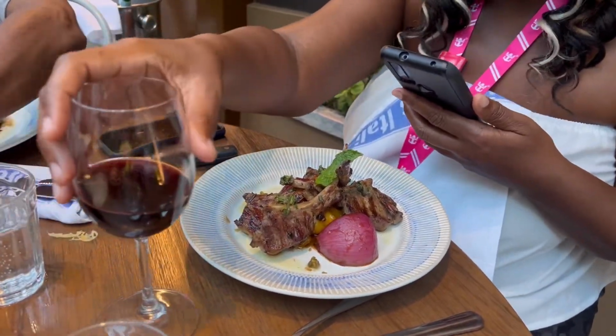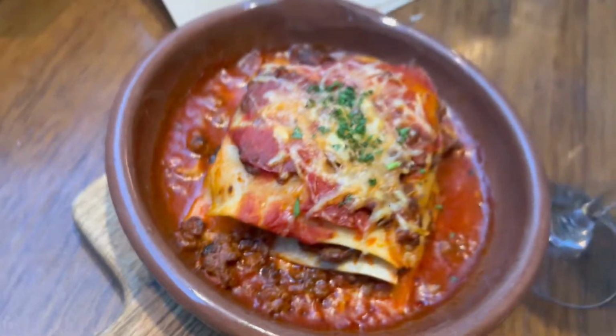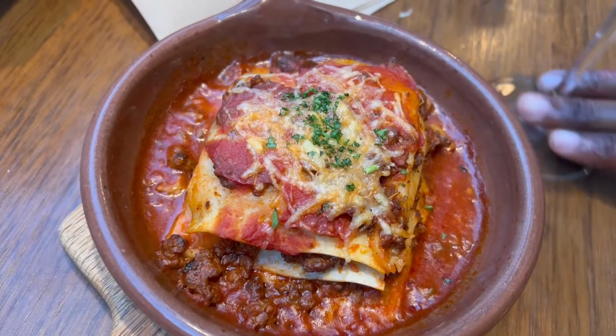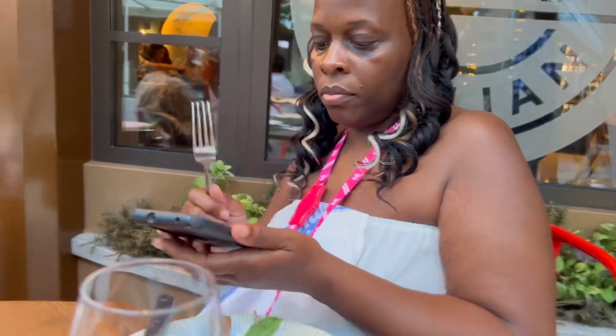My wine in front of this. This needs a wine shot. Yummy. You can taste the color from the diamond over right here. That looks good. Ooh, that looks good. Look at me.